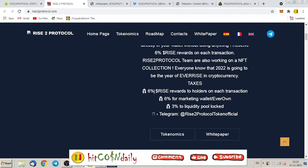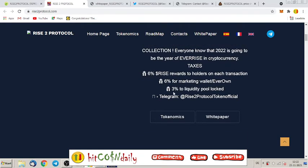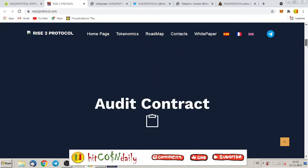Taxes: 6% RISE rewards to holders on each transaction, 6% for the marketing wallet. Guys, 6% is good. I see a lot of guys who make just 2% or 4%. 6% is okay. I would say you need a lot more, but just start this project and see where you are going. 3% to the liquidity pool. And for sure they have a Telegram group. We will look into that in a couple of minutes.